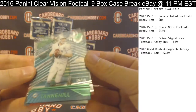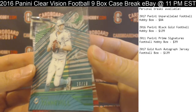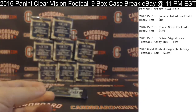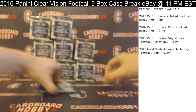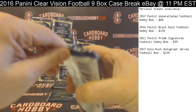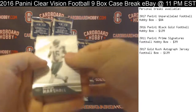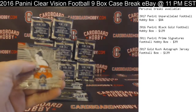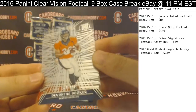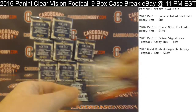Ryan Tannehill, 16 out of 19 for the Dolphins. Low-numbered Tannehill there, one off the jersey, Dolphins. That, I think, is your hit, so we're saving that pack for last, guys. Devontae Booker, 178 out of 999, Broncos rookie.